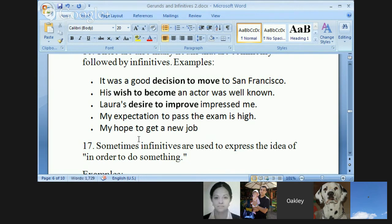Okay. I could use a possessive pronoun here. My hope is to get a new job. My hope to get a new job. Oh, okay. This is possible. My hope to get a new job. This is very similar to my expectation. My hope to get a new job is, okay, I'll throw something interesting and weird at you.